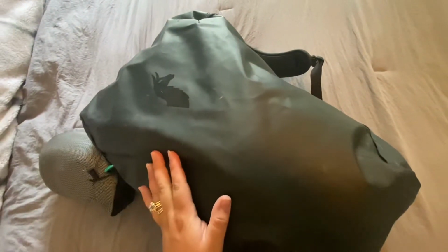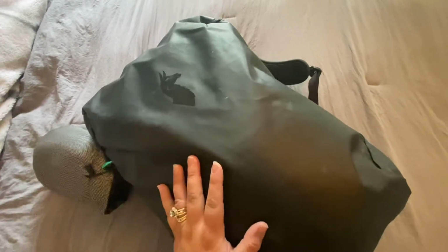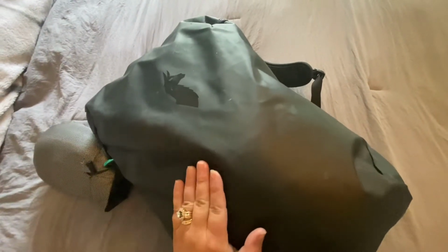So Tom and I just came back from our multi-week trip to French Polynesia. And I don't know if I've talked about it before, but we are one-bag travelers. Now, our newest bag that Tom has been using is the Cotopaxi Allpa 42. This is the all black version, which I think looks really nice.